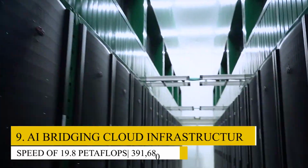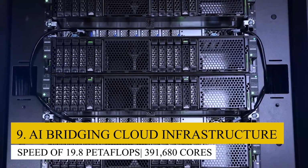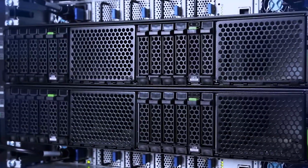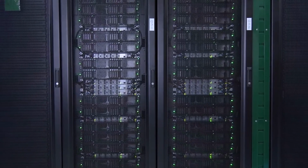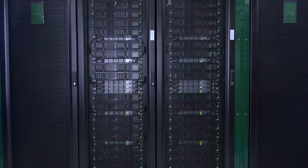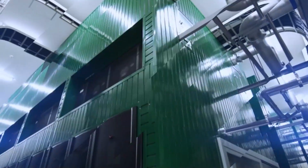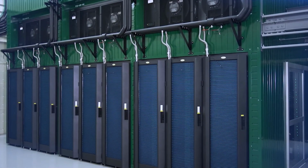Number 9, AI Bridging Cloud Infrastructure, speed of 19.8 petaflops, 391,680 cores. With a peak performance of 32.577 petaflops, this is the first large-scale open AI computing infrastructure in the world. It contains a total of 1,088 nodes, each of which has 2 Intel Xeon Gold scalable processors, 4 NVIDIA Tesla V100 GPUs, 2 InfiniBand EDR HCAs, and 1 NVMe SSD.